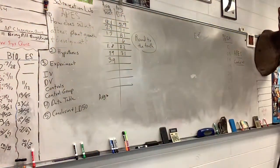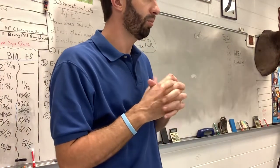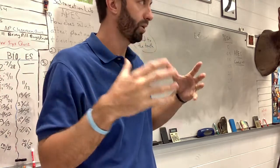Or you can get seeds out of one of these. I don't care. It doesn't matter to me. Maybe it affects different plants in different ways. I'm sure it probably does. So maybe that's something that we'll look at when we get our data sorted out.